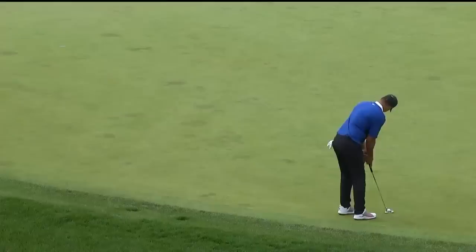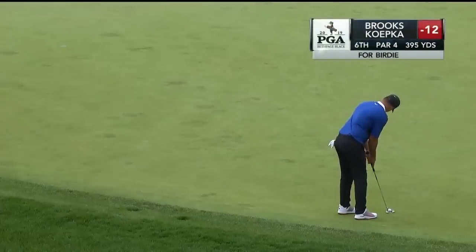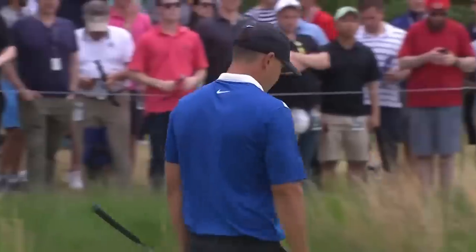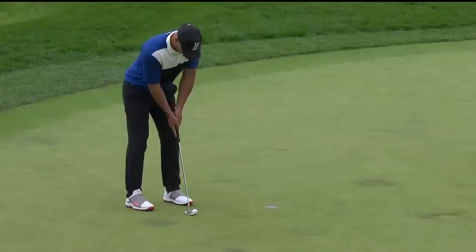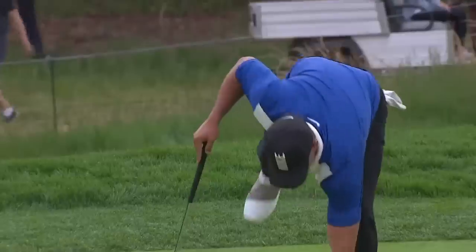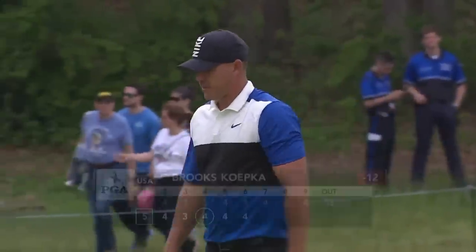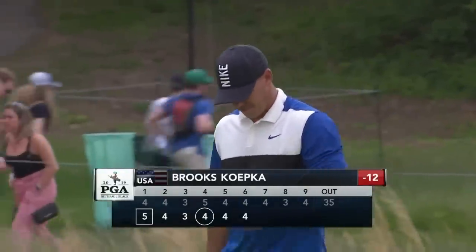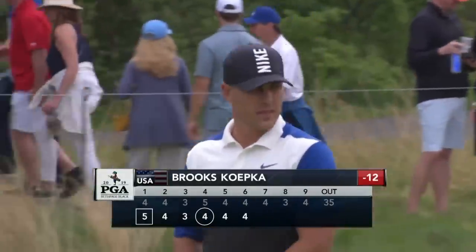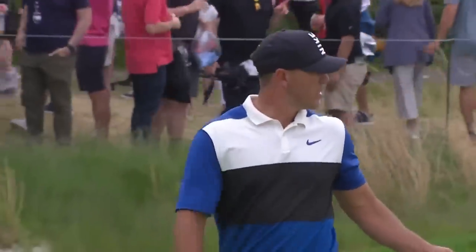You know, now Koepka, just be a little careful with this one going down the hill. And that's all he was going to try to do when he had a putt 20 feet on the PGA Tour. Okay. Par for our leader. He was hoping to get to one or two under after six. Instead, he's at even, but carries a five-shot lead.